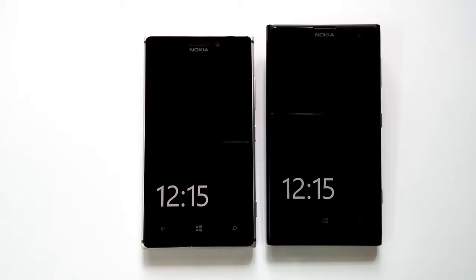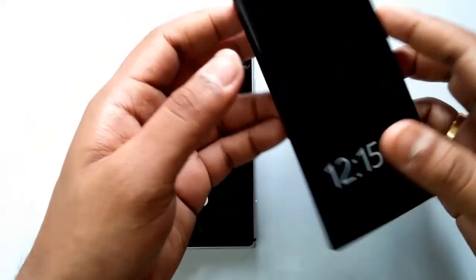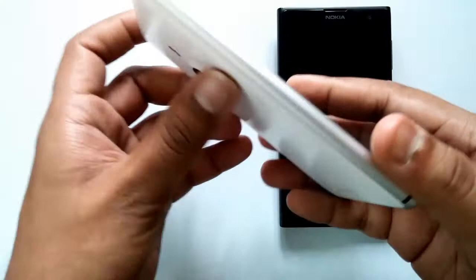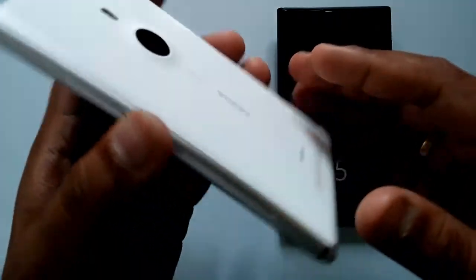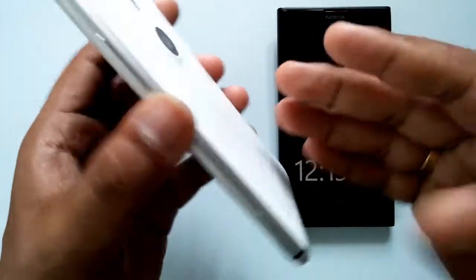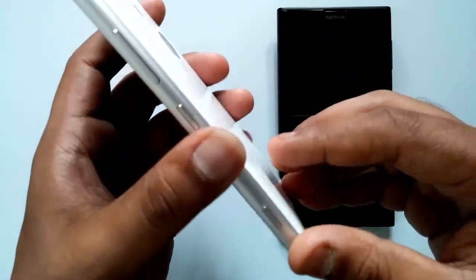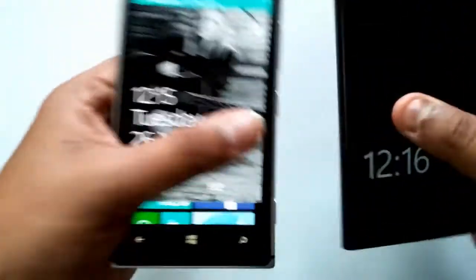Today we'll do a quick comparison of Nokia Lumia 1020 with Lumia 925. So Nokia Lumia 1020 is the current flagship phone, which features a 41 megapixel camera, the PureView camera, while the Nokia Lumia 925 was announced back in May, and it features the same 8.7 megapixel camera which was initially announced with the Lumia 920, but it has a 6 lens layout when compared to the Nokia Lumia 920. So let's have a quick comparison of these two phones.